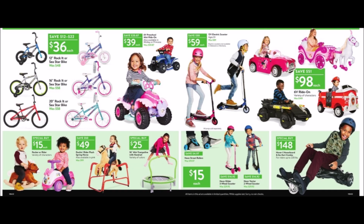You've got the mini ride-ons. They had those last year. They were cheaper than $39. We paid $25 last year, and I bought one, and it was one of the best presents I could have gotten Waylon. He still loves that thing. But $39 is still not a bad deal. You're saving almost 21 bucks there.